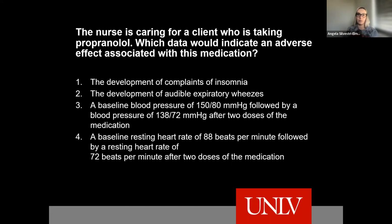And when it's audible, that means you don't need to hear it with a stethoscope, like you can just hear it without a stethoscope. That option in and of itself would kind of heighten my attention to it, because it's like, okay, that's not good. So if you didn't have that knowledge base to help you there, just pay attention to options that are kind of red flag options. And then if you're being asked about an adverse effect, then on that basis alone, I would consider that option.